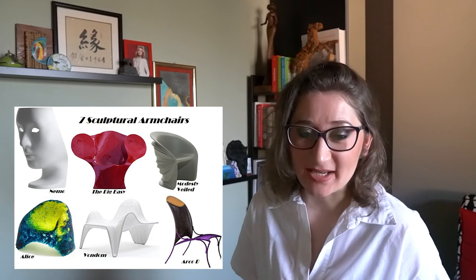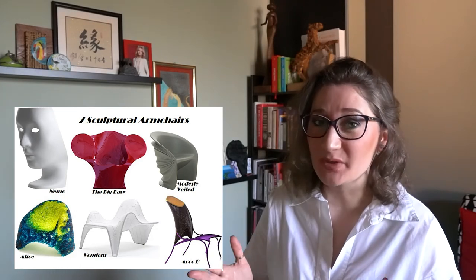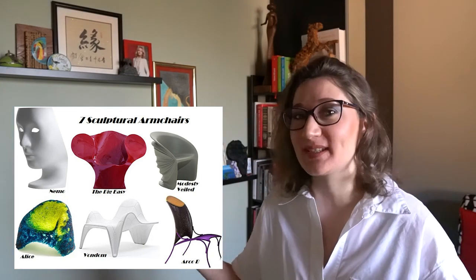This was my selection of 7 sculptural armchairs for arts under open sky.